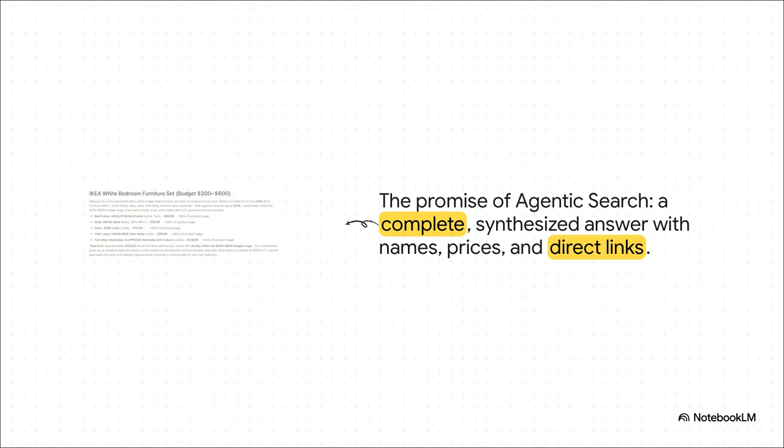And this is the promise of Agentic search. The perfect result isn't a link to the IKEA homepage, right? No, it's a complete, ready-to-go shopping list. You've got product names, the exact prices, direct links to each item, and a total cost that actually fits the budget. It gives you a real answer, not just a new to-do list.